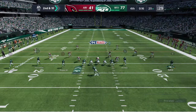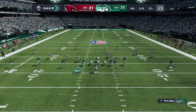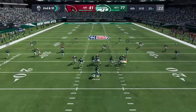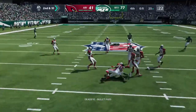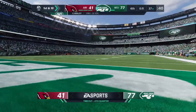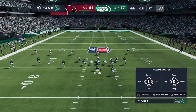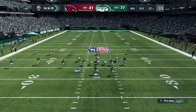Watch QB talk. Shift. On 2nd and 10, Darnold. And he gets this one to Ridley, complete. Now the Jets are going to use the 2nd of their 3 timeouts. That'll leave them with just 1 remaining in this fourth quarter of play. Line of scrimmage, the 37 on 1st and 10.